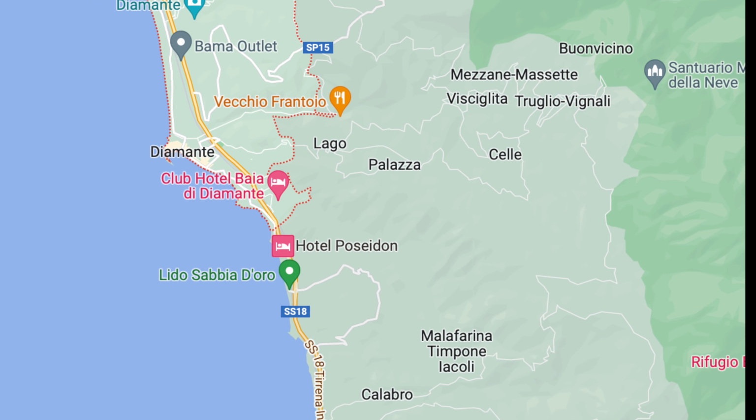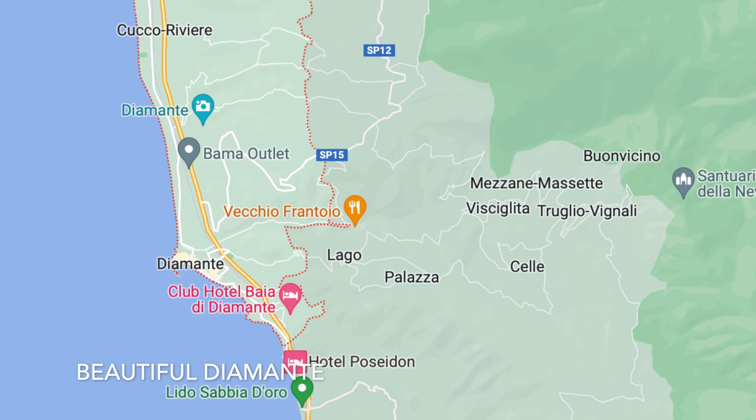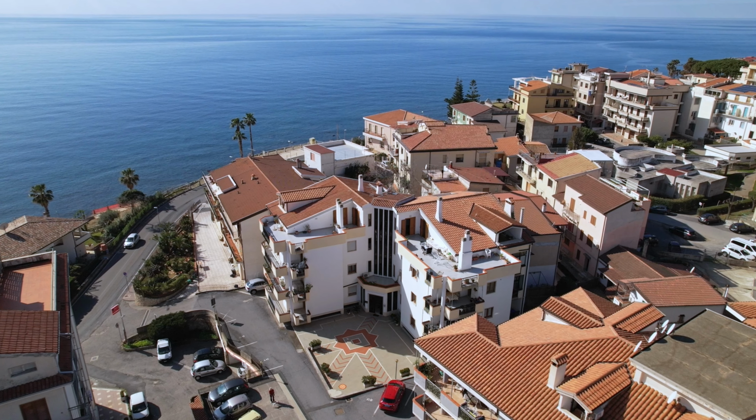This beautiful villa is for sale in Diamante near the Ferretti Hotel. It's very close to the sea and it has a splendid 400 square meter garden. The property itself is about 100 square meters of living space and is spread over three levels.